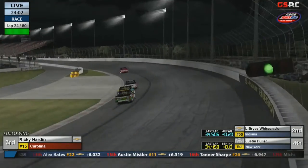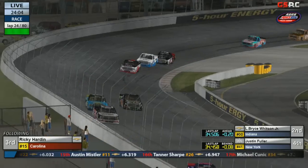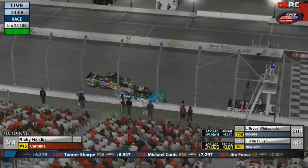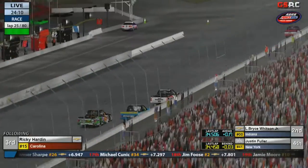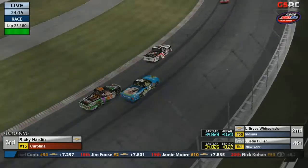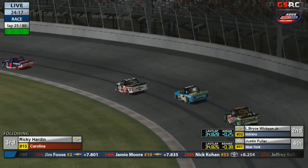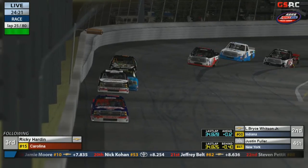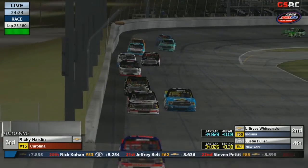And the reason Fuller had to start at the back, he actually got a 10-point penalty after the last round for passing cars in the pits. Apparently he's been warned about that a couple of times. Going on the inside, he tried to make a switch over coming out of 4. Oh, he actually makes a mistake, misses his apex, and had to slow down a little bit. Looks like Ricky Hardin, actually ahead of him, is going to get a run on Bryce Whitson.